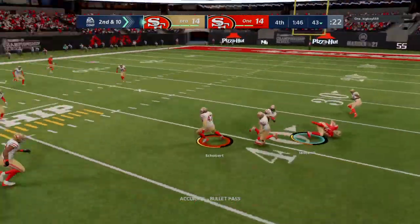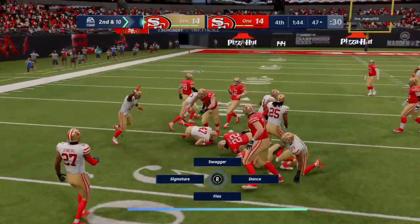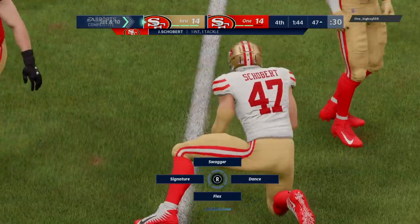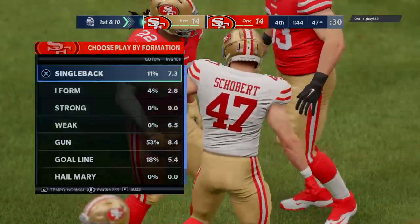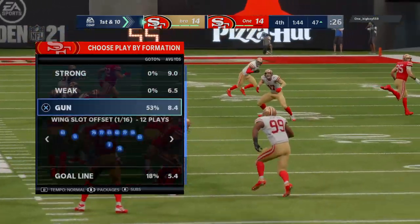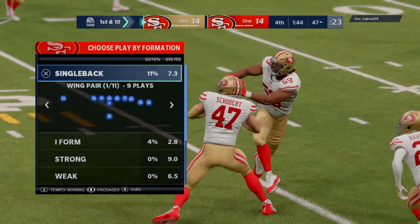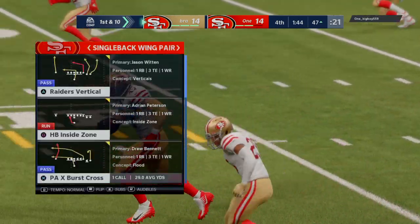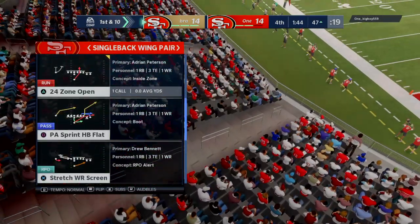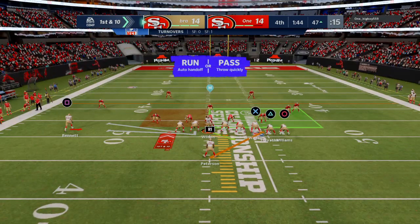And this is going to be intercepted. Picked off by the linebacker, Joe Schobert. And he'll return this ball across midfield to the 47-yard line. Intercepted. So how about that for a momentum switch? We're in the 4th quarter, and it's a tie game. You've got to take care of the football here. Now their opportunity to take the lead is right out the window, and everything is flipped in the other direction.